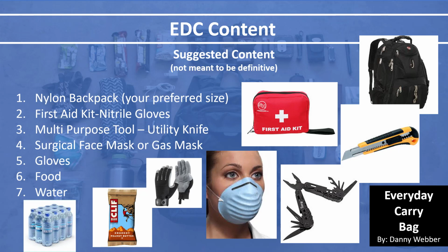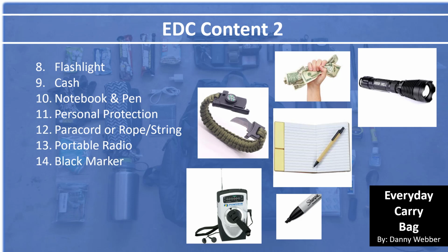The second page of what I consider kind of bare necessities in an EDC bag. Flashlights, some type of flashlight. What I like to do is have an extra set of batteries taped around the flashlight so that if the primary batteries go dead, I just untape them, put them in there, and I've got more light.